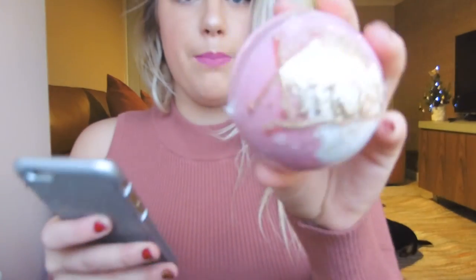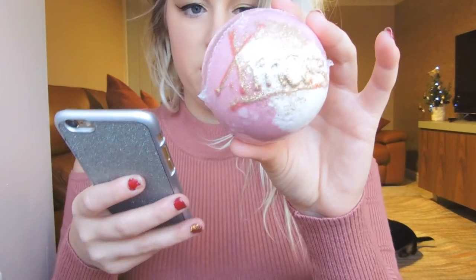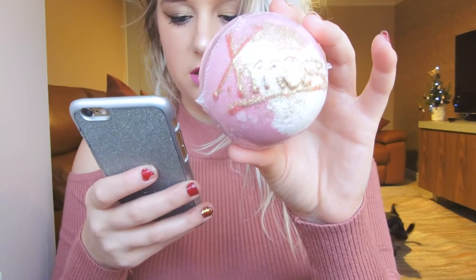And the next bath bomb is Snow Time, and it's got this really cute Xmas printed on the top. Look at this. This one's more like a bomb, I would say. I think all of their bath bombs are called bath blisters, I think.